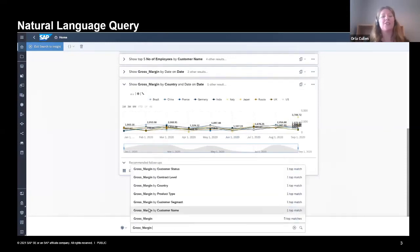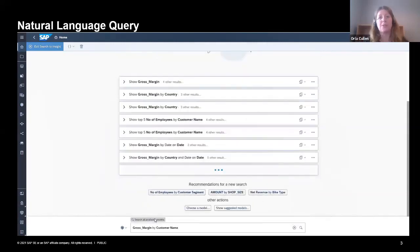The other thing it does understand is using expressions. For example, again, if I'm looking at my gross margin, my customer, maybe I want to be very specific about which customers I want to see.